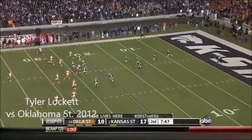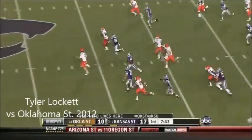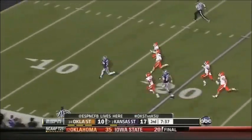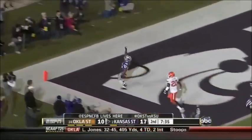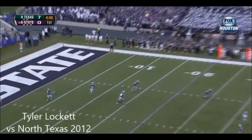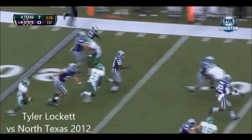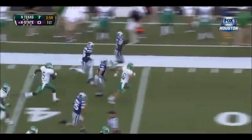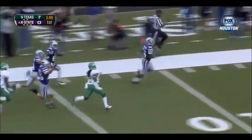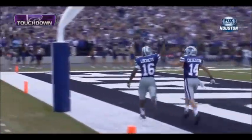Here it is, Tyler Lockett of Kansas State from the end zone. He's got an alley. Here comes Lockett. Look out. He can move. Touchdown. 100 yards. Tyler Lockett. Lockett from the 4. Lockett with a seam. Lockett down the sideline. One man to beat. Touchdown, Kansas State, 96 yards.